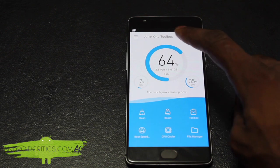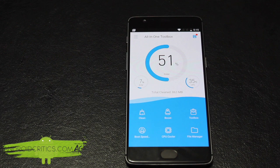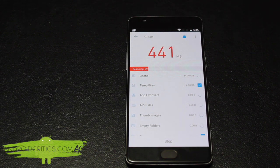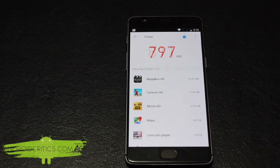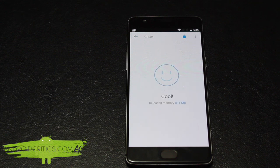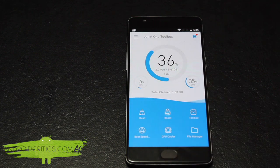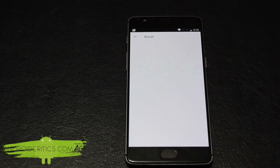So you can easily clear up your RAM. So you can see 64% of it is being used. And you can reduce it right there, so you have it, and now it's boosted, and now it's back down to 51%. You can clean up your device, so if you have any unused files that you don't need to be using, and unwanted and unnecessary files, you can easily clean it up, just like so. You can just simply tap on that. So now 811 megabytes is now gone, just of all the useless app cache and all the things that you don't really need. It will just all be cleared up, and now you can easily boost the speed of your device as well, so I could just boost selected, so you can boost those selected apps as well.